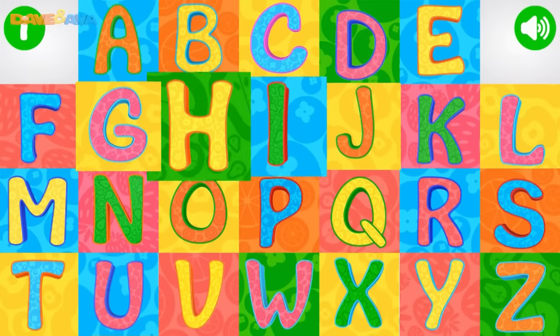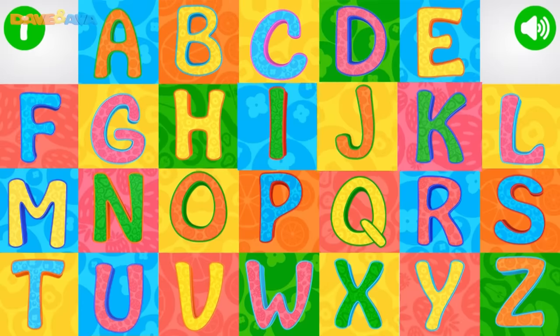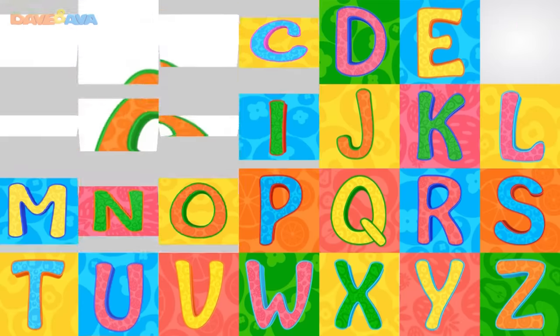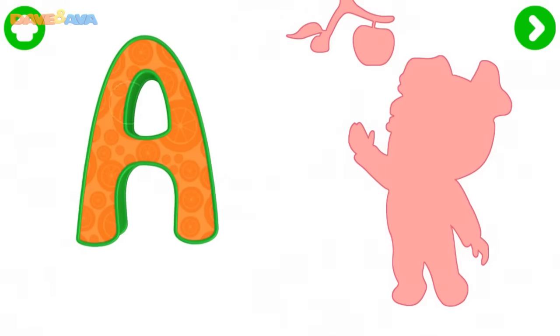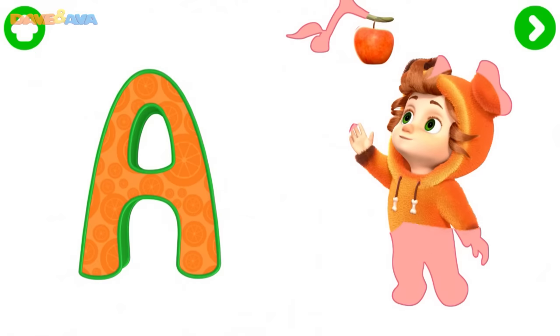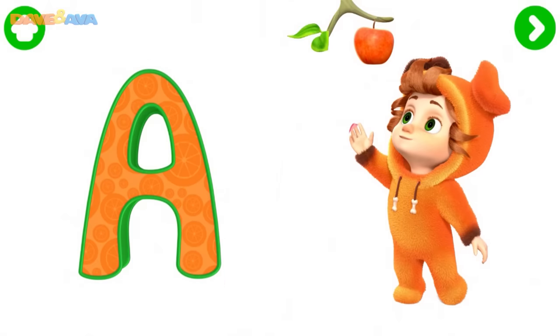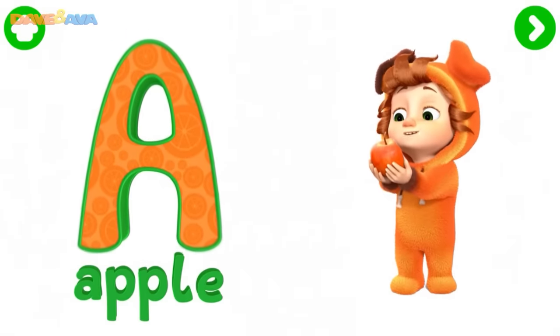Letters are jumping around. Hey, well, let's give one a try. Tap on one of the letters. A. Huh, what's that hidden over there? Ha! Wow, cool! A is for apple.